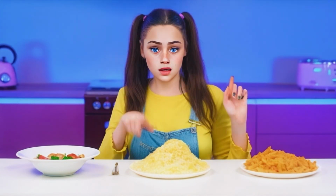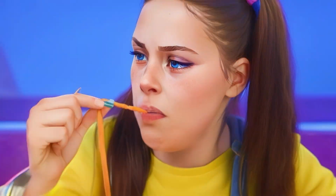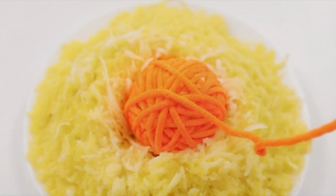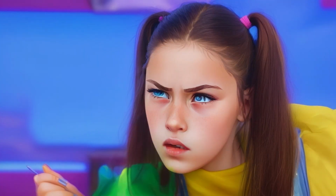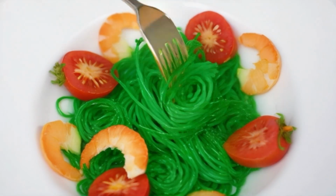Wow, what different dishes turned out. Where should I start? Let's do this one. What? Grandma, I think you left something on my plate. What's that? Oh, Grandma! How strange it smells from this pasta. Ew, I wonder what they are. Why are they green? Funny, I haven't tried them yet.